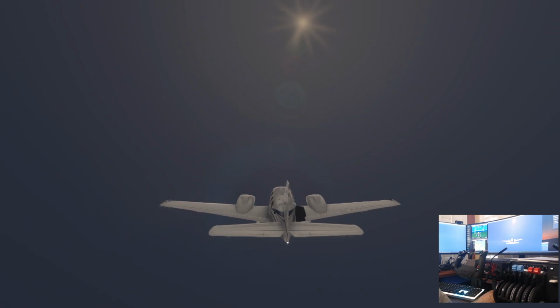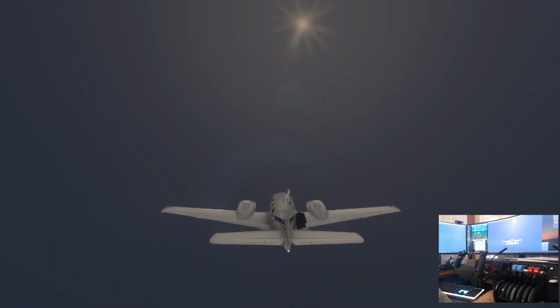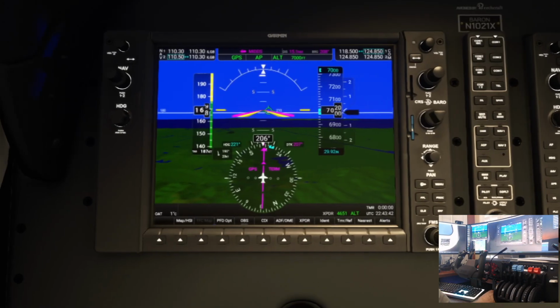This external view gives you a sense of how we're being thrown around. The airplane's really being kicked around.